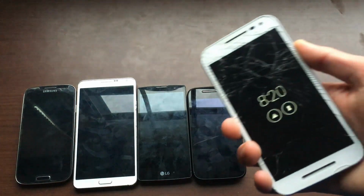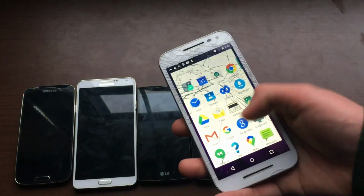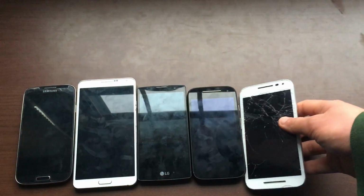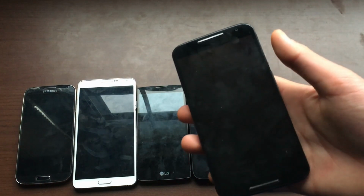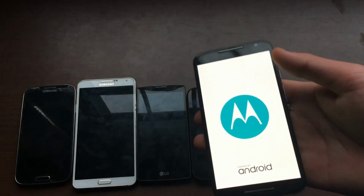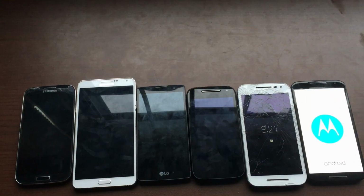Next, we have this Moto G 3rd generation on Republic Wireless. On Android 5, fully works. 5.1 at least. And then we have this Moto X 2nd generation. It just shut off on me, but it also works perfectly fine.